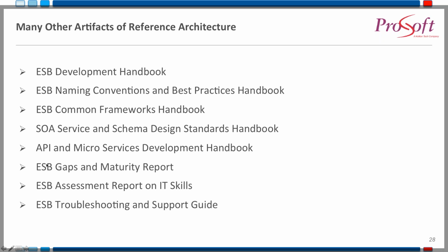Of course, in cases of API and SOA, you would have specific handbooks that we would create for schema design, WSDLs, and Swagger best practices or CORS best practices in API. All those are documents that can be produced as part of the reference architecture document.